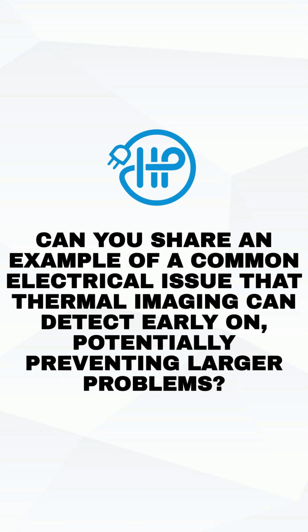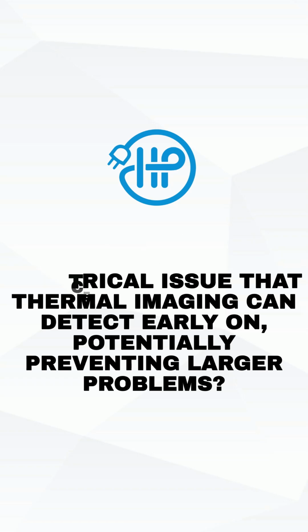Can you share an example of a common electrical issue that thermal imaging can detect early on, potentially preventing larger problems? Absolutely. Phase imbalance would be a huge one. Overloaded circuits would be enormous. If you're going to have any heat loss, that's energy wasted.